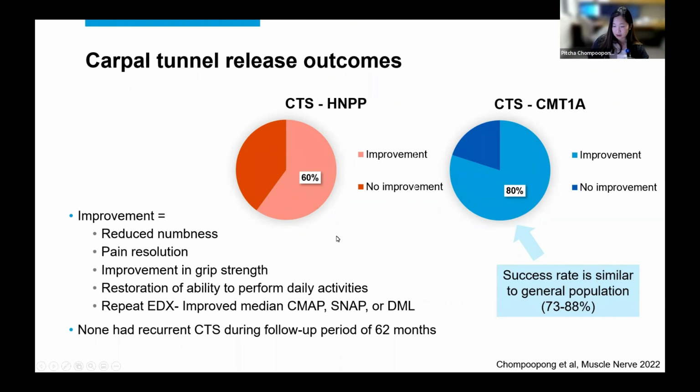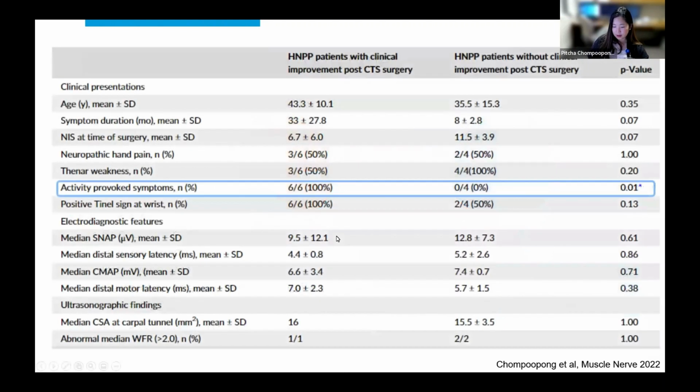Because of the poorer outcome, we then looked further into HNPP patients to see which patients would benefit from surgery. And to our surprise, when we look at the enlargement of the nerve on ultrasound, that did not reliably predict successful surgical outcomes. Even though some patients had big nerves at the wrist, when the nerve is decompressed, they still don't improve. But the only predictor that can predict good surgical outcome is if the patient still complains of activity-provoked symptoms.